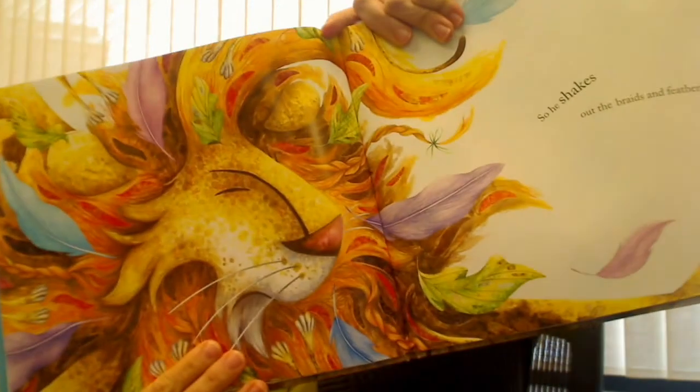Look at that. And then one day, he gets mud in his mane, and the meerkats try to help him get clean. The problem is that the meerkats have kind of a circus mentality when it comes to fashion. So they put feathers and bows and all sorts of things in his hair, and he shakes them all out because he's too cool for that. And then he goes off.